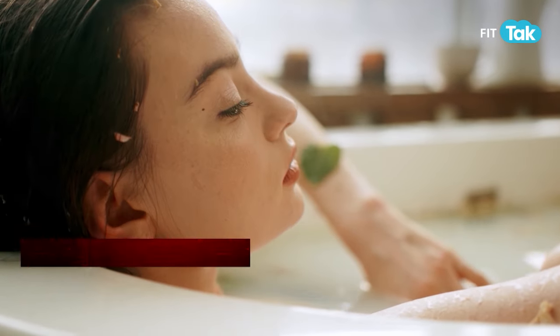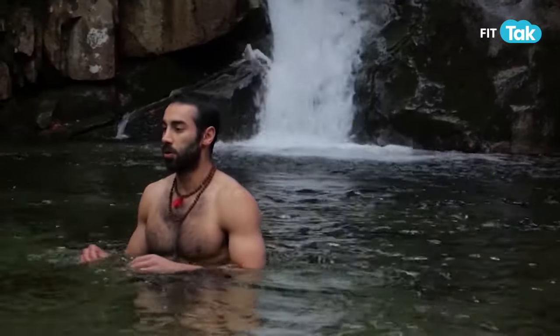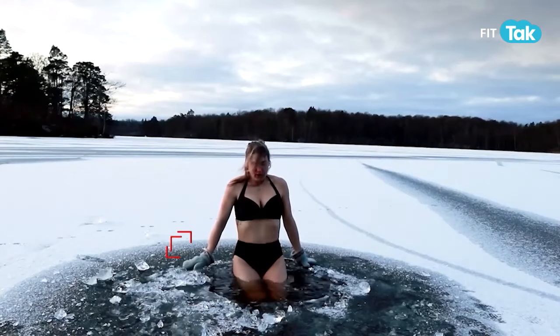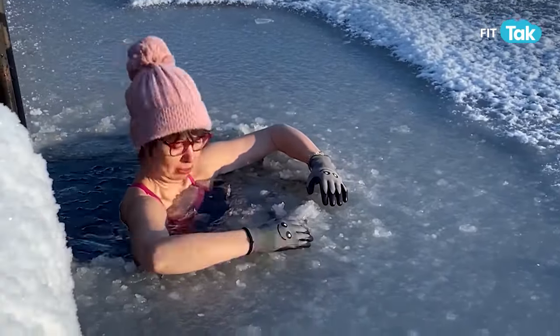While it is always good and fun to try out new methods of self-improvement, it's better to get an expert opinion on obscure therapies, especially ones that involve extreme conditions like this one.